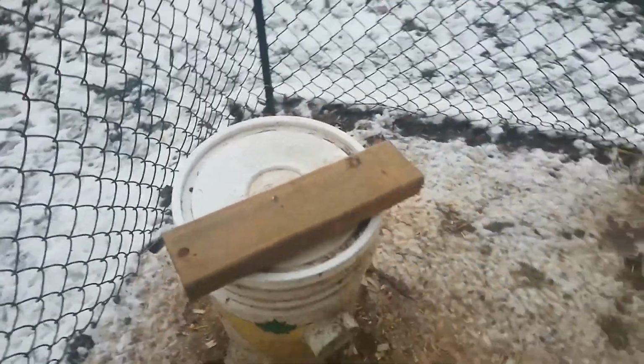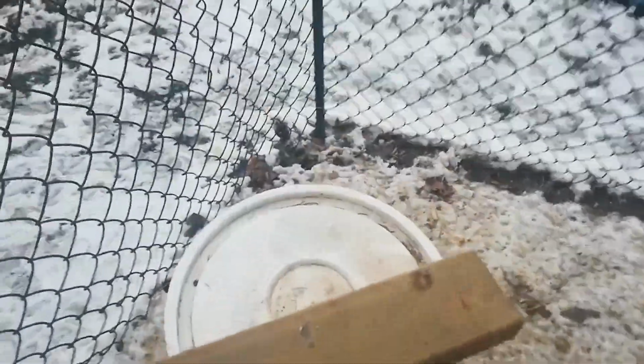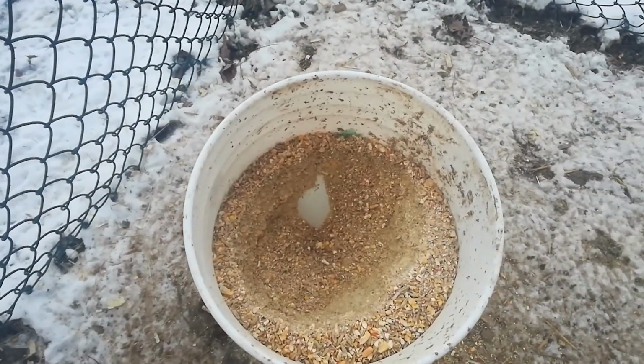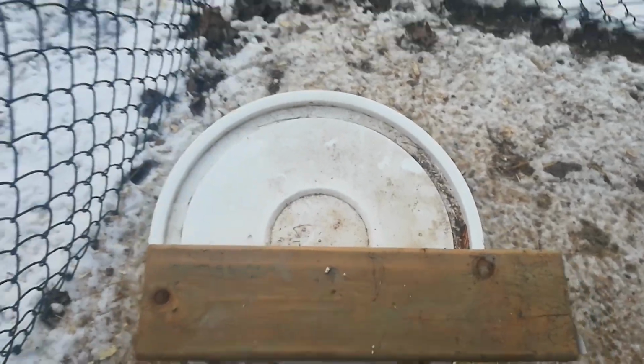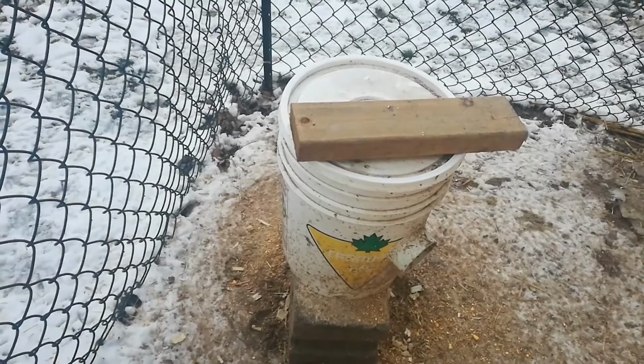So this is the feeder that I made and it just sits up on a block. They have lots of food. For 4 ducks, this bucket lasts about 2 weeks.